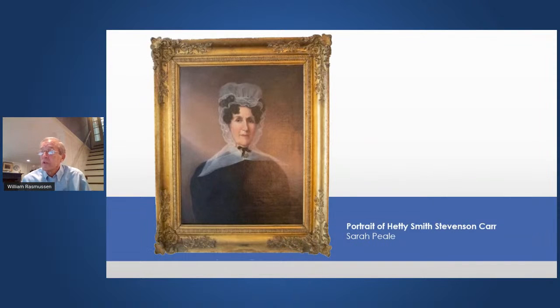It's by Sarah Peel. She was a competent painter. It's probably painted in Baltimore, where Hetty Carr came from initially. Sarah Peel was one of the children of Charles Wilson Peel, one of those great American artists born in the 1740s. And he had a number of sons who he named Rubens Peel, Raphael Peel, Rembrandt Peel. They all were good painters, as was Sarah Peel.